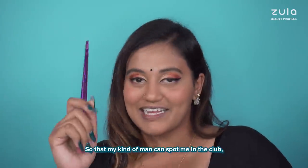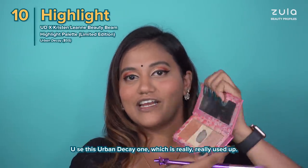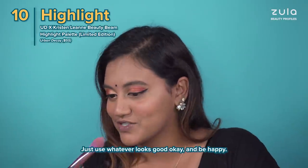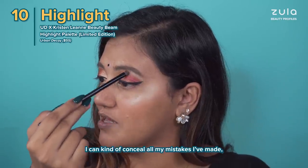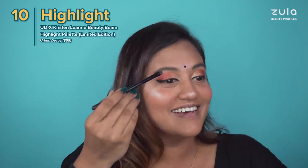So that my kind of man can spot me in a club, I put on highlight. I use this Urban Decay one, which is really, really used up. I'm using the middle one, obviously. It is like a white gold kind of one. Just use whatever looks good, okay? And be happy. Wow! I also highlight my brow bone because I can conceal all my mistakes I've made by using bright copperish colors that you see on my eyes.